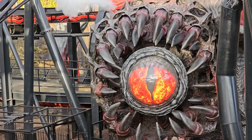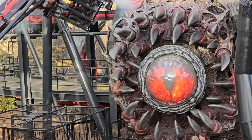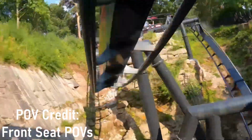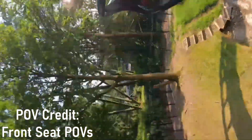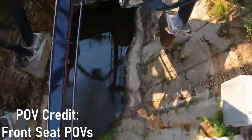You also have what seems to be a very close call with the station building, which further heightens the sense of speed and the feeling that you're going to lose your feet. You then enter into an 180 degree stall turn, just to turn the coaster around, before dropping 104 feet into the 30 metre vertical loop.